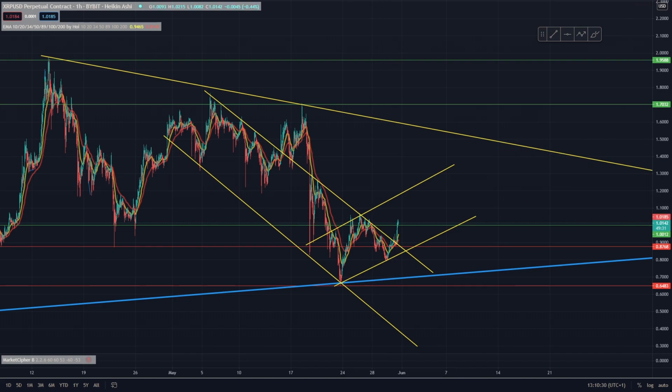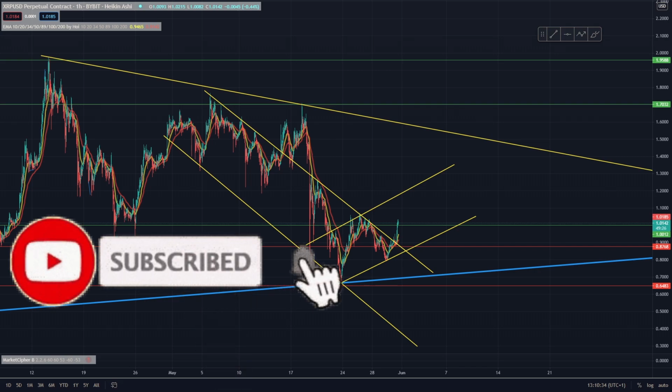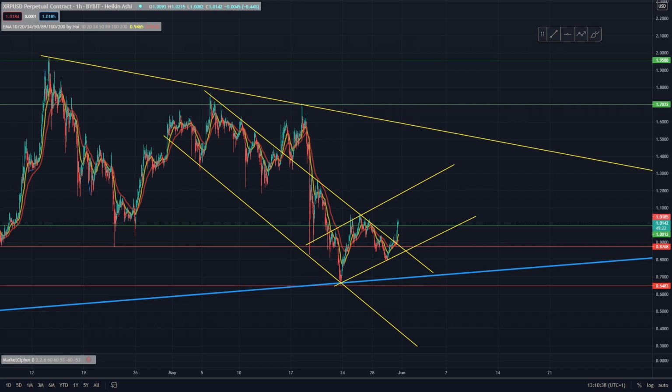It's a massive, massive project, obviously. It's got a huge amount of adoption. Its use case is very unique, and the sheer amount of integrations that it's got already, we're super bullish. So that's our update for XRP today, guys.